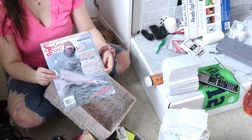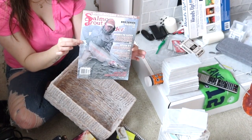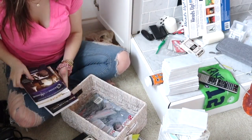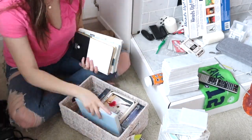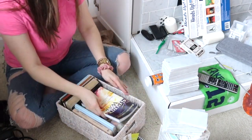My brother was on a cover of a magazine and he was so proud about it, so of course I want to keep this because it's such a special memory. He's an amazing fisherman, so it's just a cute keepsake. So I'm going to keep that at the bottom and then basically just stack all of my books into this bin. My suggestion is to keep the books that you want to read the most at the top. So right now I am wanting to read Spirit Wars, so that's going to be at the top for me.